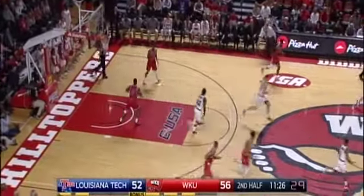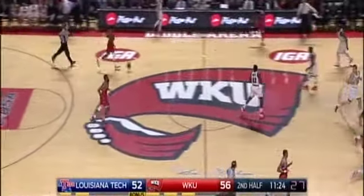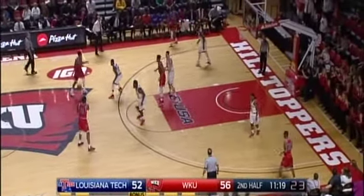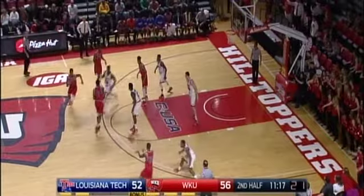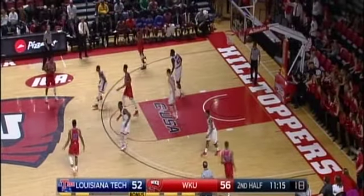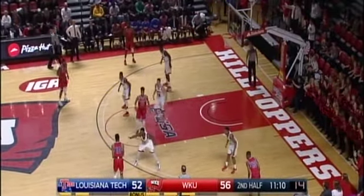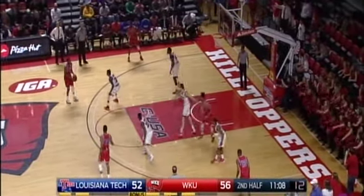Rostow missed the tip. Pulled down by Eric McCree for Louisiana Tech. Here's Hamilton now in half court. Also, I'd like to apologize: the Marshall Southern Miss game is not over. It's in overtime, and Marshall's winning. Southern Miss led late by 2. It's in overtime. It's not a final.